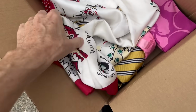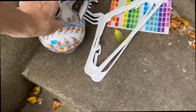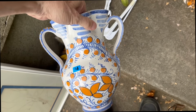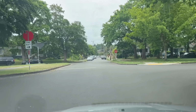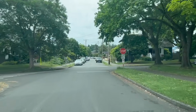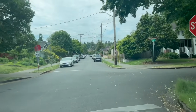Jane's 1898 time capsule. This looks Italian made. Not necessarily old. Maybe a little age. $4 is a good price, but it's been damaged. All right, we're close to our next destination. We're crossing Mount Baker Boulevard. Mount Baker is the district we're in here, where all of the garage sales are being held today.